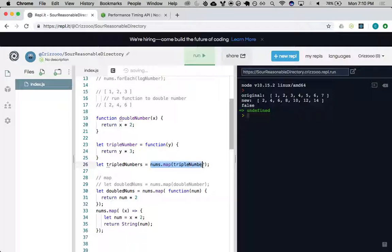Nothing really changes here. This still all happens first, and then that output is what's given to tripled nums. Map isn't functioning any different here. It's just before I wasn't doing anything with the result. And I'm saying save the result into this variable. I see. Yeah. Are they all just relatively the same, or do they have different efficiency?